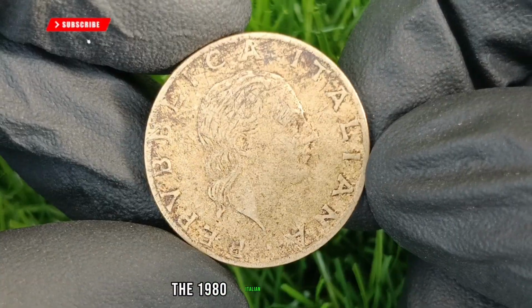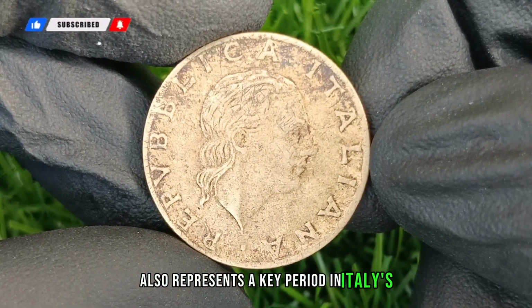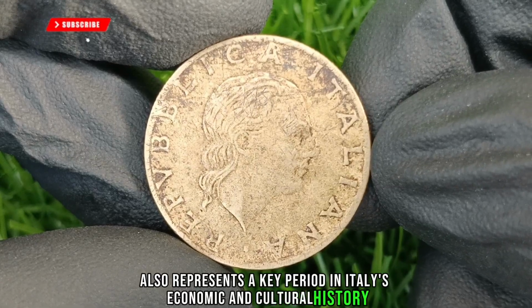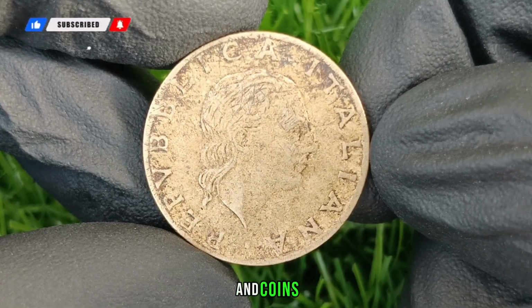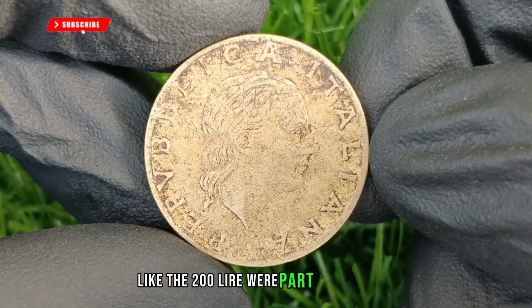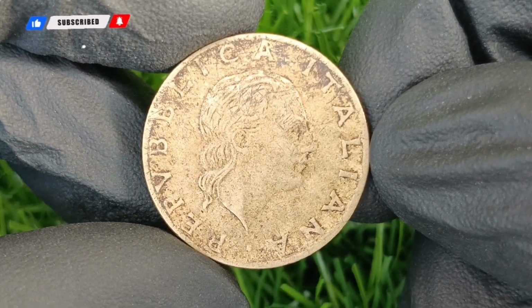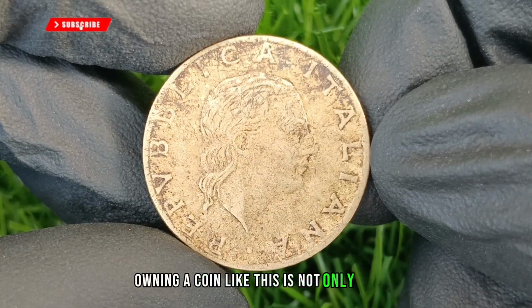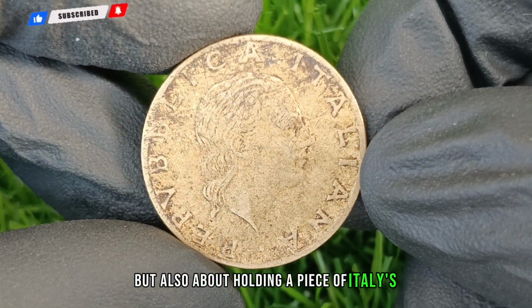The 1980 Italian 200 lire coin also represents a key period in Italy's economic and cultural history. The lire was Italy's national currency before the euro, and coins like the 200 lire were part of everyday life for millions of Italians. For collectors, owning a coin like this is not only about the potential monetary value, but also about holding a piece of Italy's past.